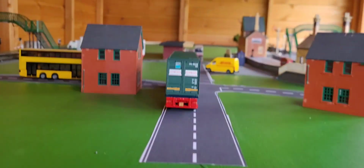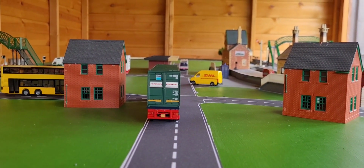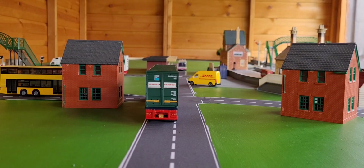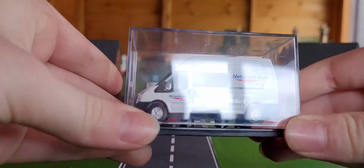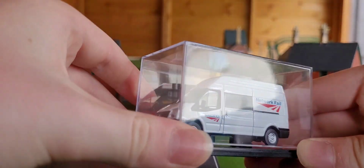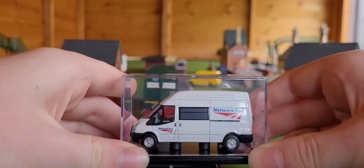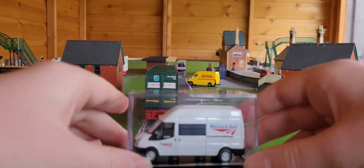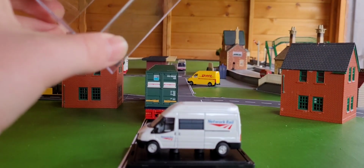This time it's not a bus, as you can see from the thumbnail, I'm assuming you have. It is a Ford Transit Network Rail van. I got this off of Amazon. I can't remember what the percentage was, but it had a reasonably large discount. So I just thought, might as well. I ordered it.